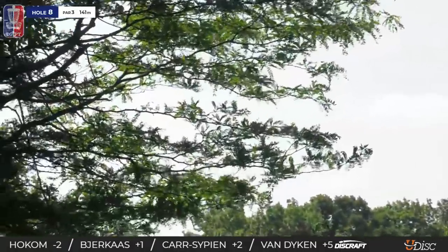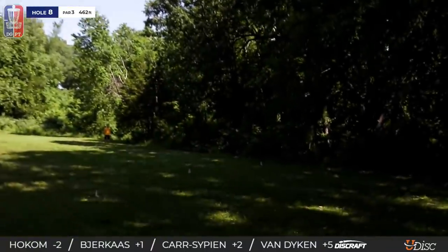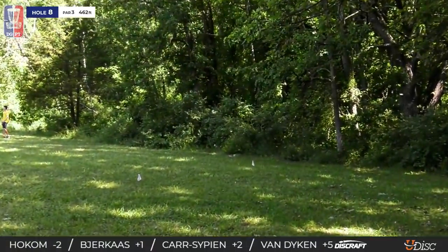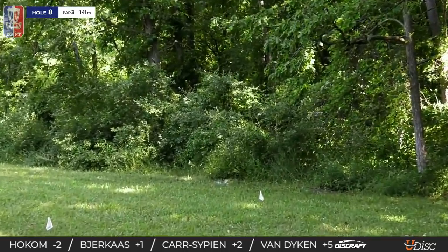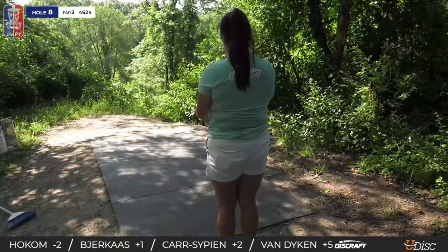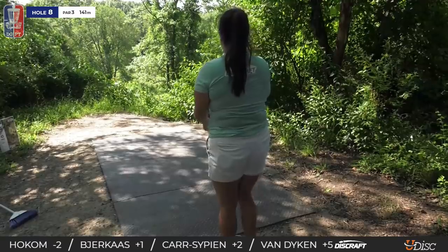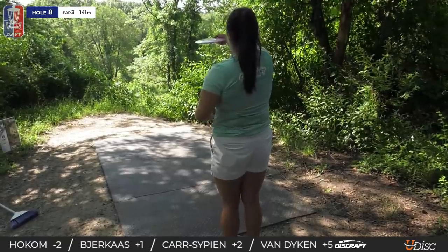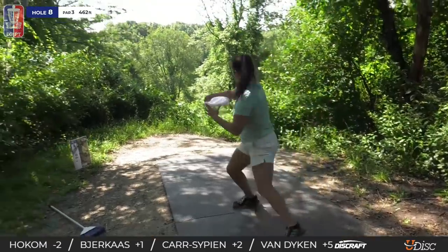Same thing. It's a little bit better. That might be able to hold the fairway depending on how flippy that disc was. But that might have been too high as well. I think that about head high from Vanessa right here would be the right height. With the power that she has, I think head high would give her the best shot at getting pretty far down the fairway.